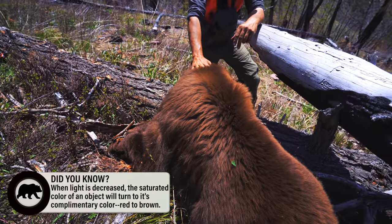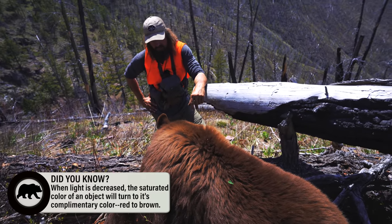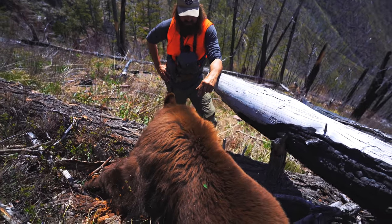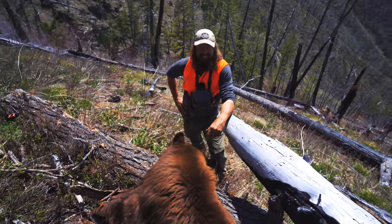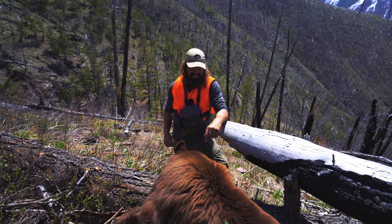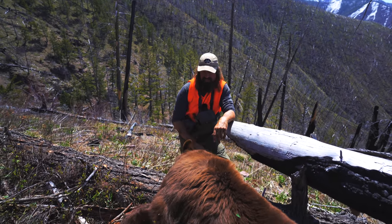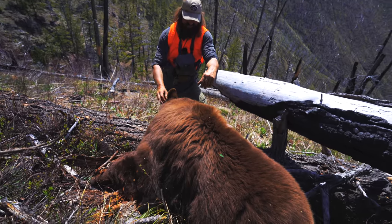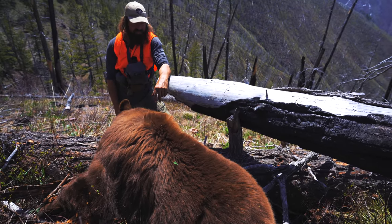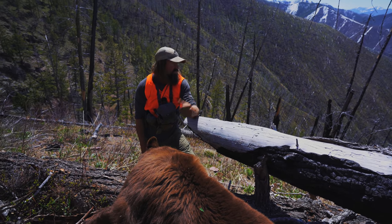Unreal. Beautiful black bear, dude. Just amazing coat on him. Really nice. When that sun hits it, it's shining like a diamond. It's like red lightning. Can't really ask for more than this. No. No, except for some shade. Shade would be nice. Some gray jays.